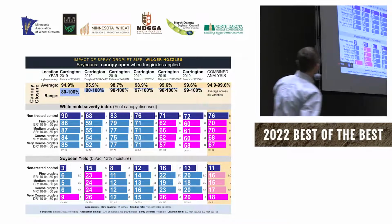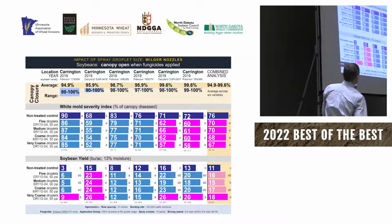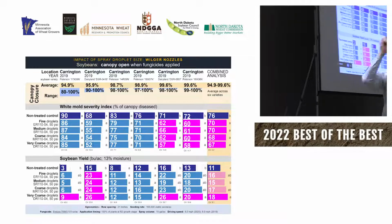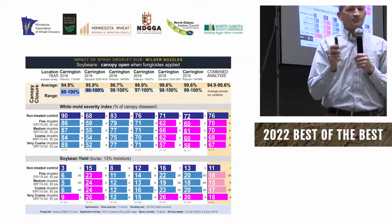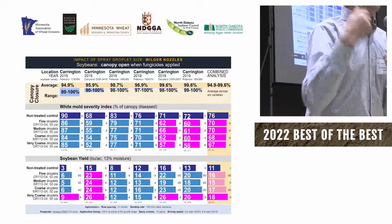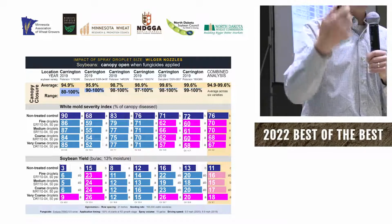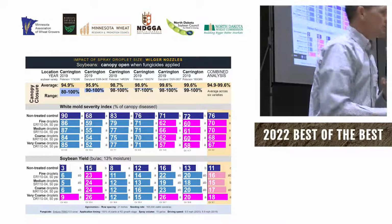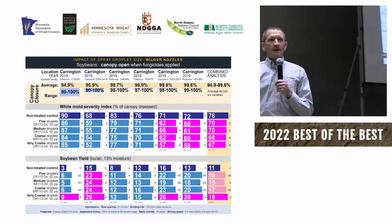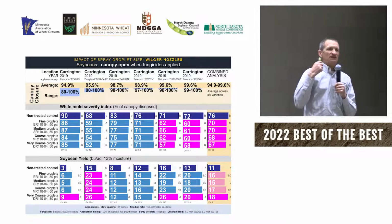Okay, here we go. These canopies are closed. 95 to 100% canopy closure, well 99.6 average canopy closure. And you're optimizing disease control and yield with very coarse droplets. So notice something here, that we are seeing the same relationship. As the canopy gets more closed, you need to use coarser droplets. Okay? But the scale is shifted.